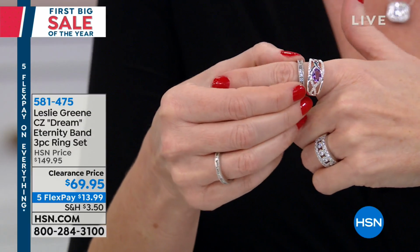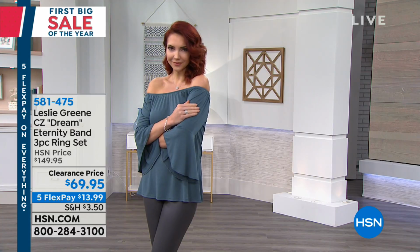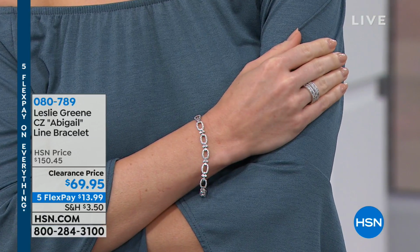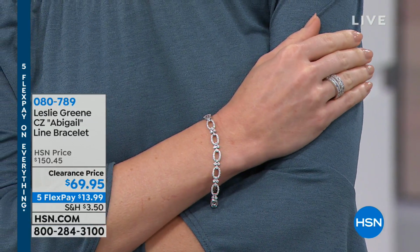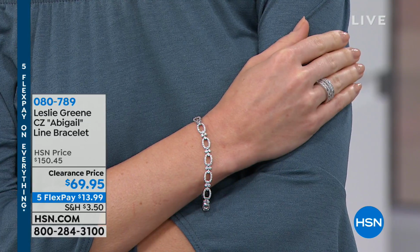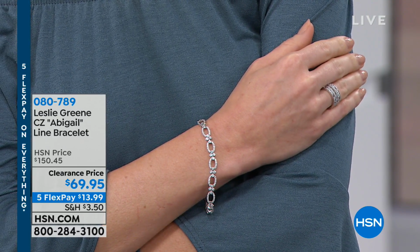Yeah, each one today is going to be $23 because you're getting all three for $69. $13.99 to get that home. What a treat. And know that they are set in sterling silver. They come in a beautiful box, size 5 through 10, and you are saving $80 today. For only $5 additional of clearance, everything's going to ship to you for free. Wow. And we're going to make it really simple for you. 080789 is your item number on that.